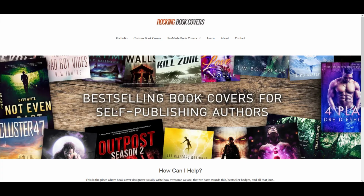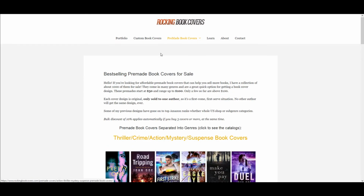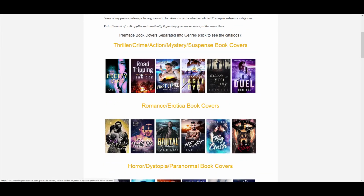Now, the way this works is they usually pre-design it and then you buy it. So if you go to the pre-made covers here, that's where I would like to actually look. We'll go into the thriller crime since that's my genre. These are the designs that they make. What they typically do is give you the template, but you can update the title. You don't have to call yourself John Doe and sell your book called Eagle Eye. You can change it to your name and then change the title to your title.